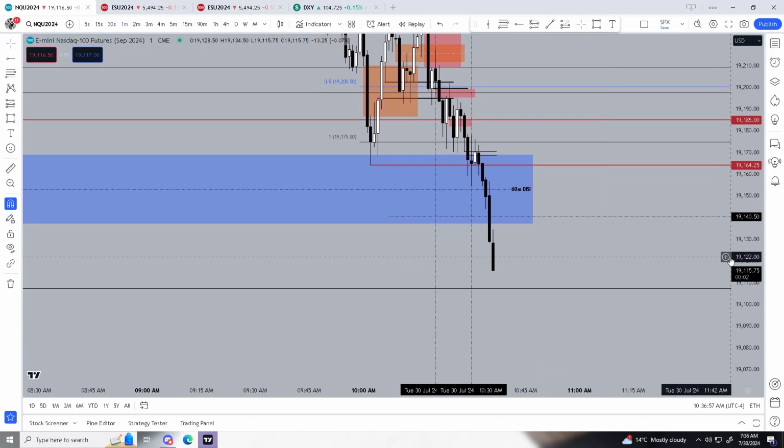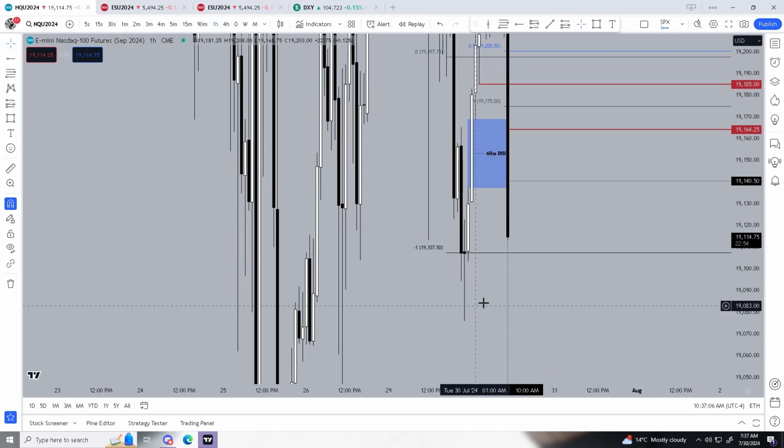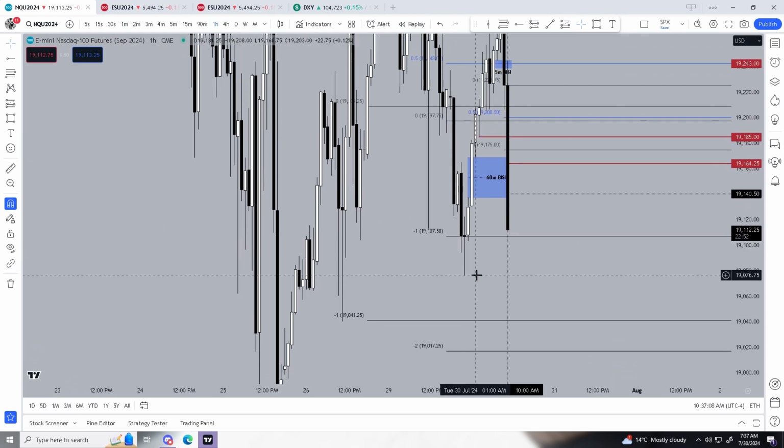Going for the midnight, possibly. I don't know where that is, but I think it might be going all the way down here for this low. Maybe. Possibly.